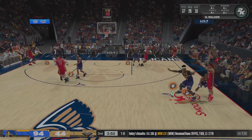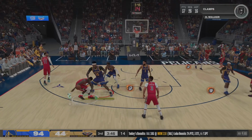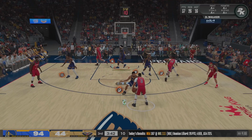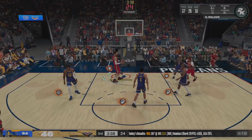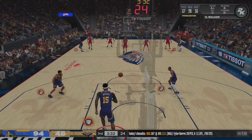And ball over to help. Pass to Valanciunas. Over to the left wing. Williamson kicks to McCollum. Pass to Valanciunas. That's in. Coming off the assist from McCollum. McCollum's got six assists now in the game.